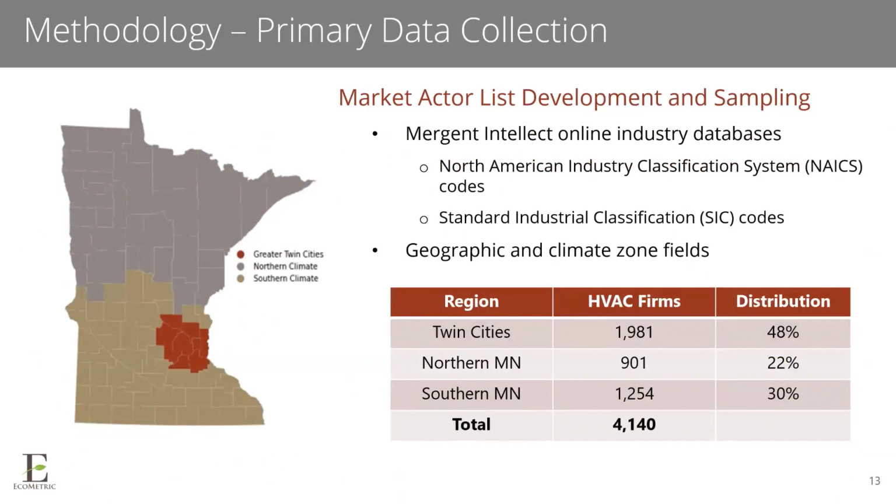One of the goals of the study was to understand the differences between the northern and southern climate zones, so we broke the market actor sample up into 3 geographical areas. These areas were the northern climate zone, southern climate zone, and greater Twin Cities.